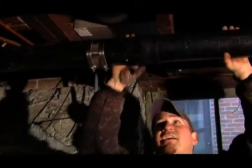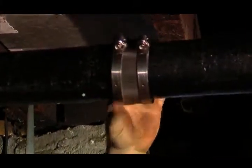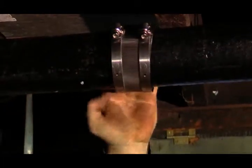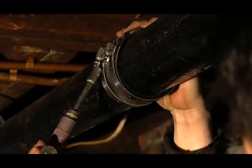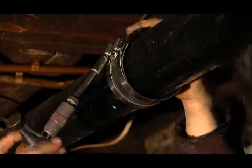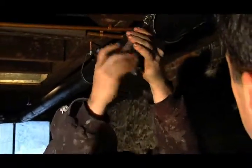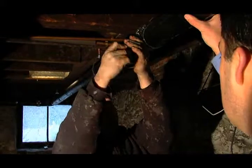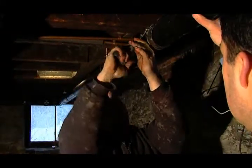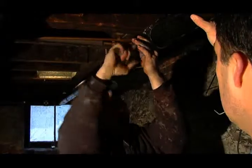Now on regular PVC, we would use a cleaner and a solvent, but with cast iron, we use these bands, and they're a rubber gasket with a stainless steel outer band. We'll put the rubber gasket on, and then slide the stainless steel band right over top of it. It's got these nuts here that you tighten down, and they'll tighten down to 60 psi. And that'll do it. That's all you need to do, really, is just tighten that gasket on there with the band. So that does kind of make it quick work as opposed to working with PVC. When you join PVC, there's a little bit more labor intense there, but you don't have to wait for the glue to set up or anything like that. As soon as you put it together, you can start running water through it.